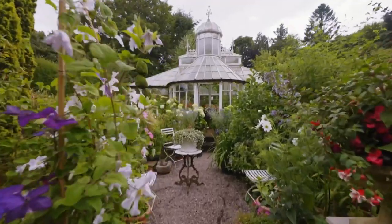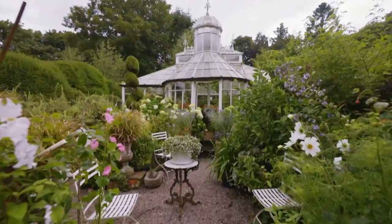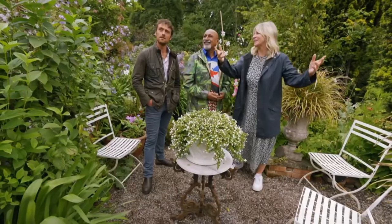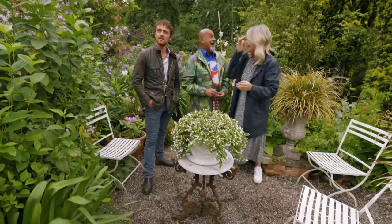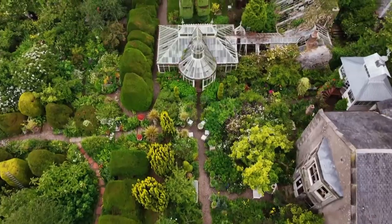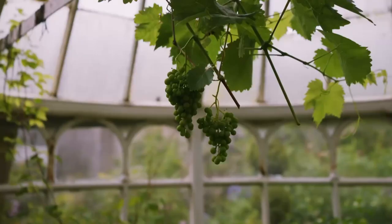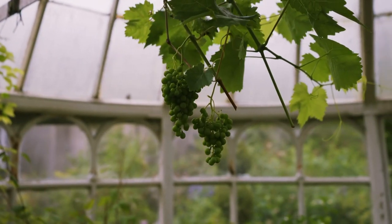Oh. Look at that greenhouse. It's steeped in history, isn't it? It is. You can tell some tales. Yes. If you want a greenhouse, that's the greenhouse to have. It's just beautiful. Wow. Look at the fruit up there.